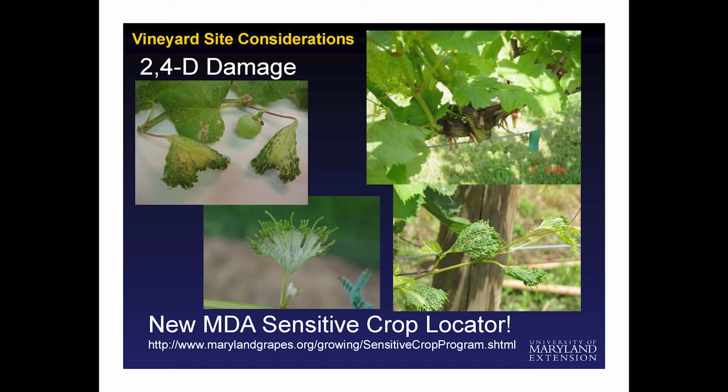They had an early hit of 2,4-D, which wasn't a big deal. Some of our varieties were very sensitive and completely stopped crop development. They went from having a full crop to the crop never changing, and the berries just stayed pea-sized and never developed. Then, mid-season, after the crop was getting to full size, there was another hit, and that basically arrested the development and actually killed some of the vines in this vineyard.